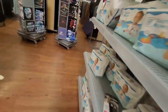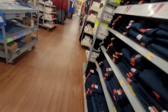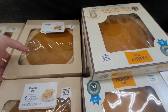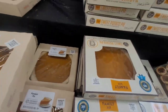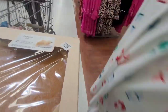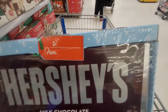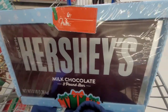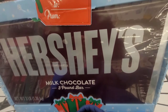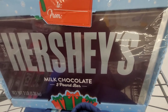Alright, now I'm on a mission to go get some pumpkin pie. Let's go get some pumpkin pie. Here we go. Pumpkin pie. This one right here looks good. I'll grab that one and take it with me. There's our pie. Okay, guys. So, I saw this. I've always wanted one. Honestly, I think it was the last one up there. But tonight we feast.